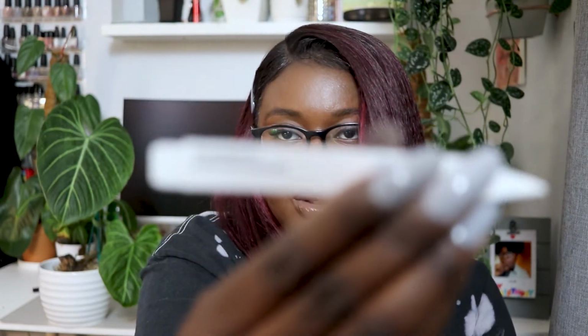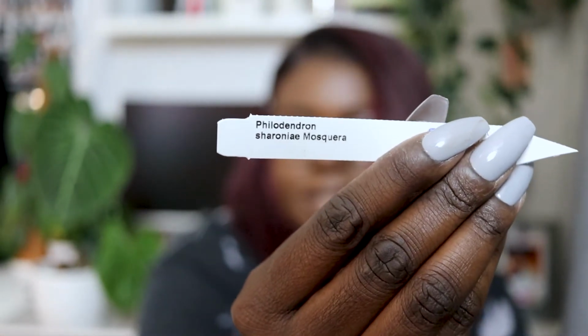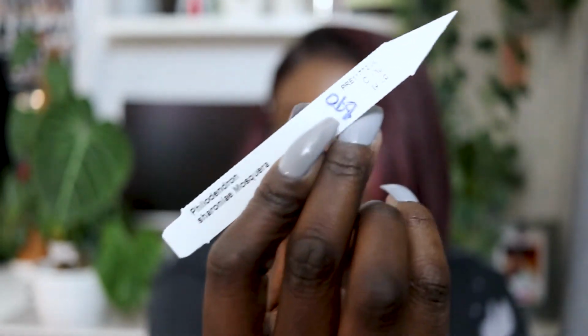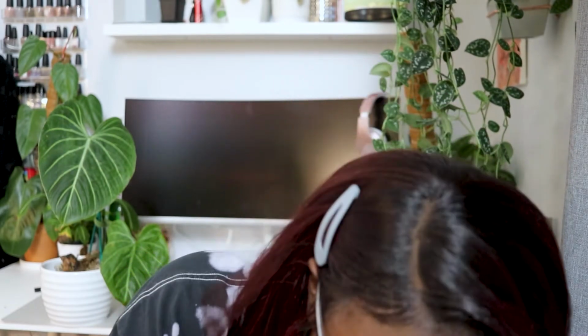This is a Philodendron. If you can focus, that'd be great, camera. They call it Mosquera? I don't know. I know it as a Philodendron Sharoniae. They have Mosquera here. I don't know what that means, but I paid $80 for it. It's upside down, but yeah, or $90. Sorry, I paid $90 for it. So let me just show you the actual plant. I don't know if that's a fair price or if I overpaid, but I just saw the plant, I wanted it, so I just bought it, which is not healthy, but that's just what happened.